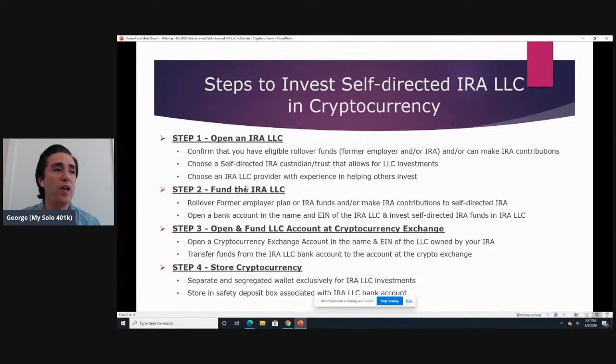So step number 4, storing the cryptocurrency. You need to have a separate and segregated wallet exclusively for your IRA LLC investments. You can't be storing the cryptocurrency in the same wallet that you might be using to store cryptocurrency that you acquired with non-retirement money.